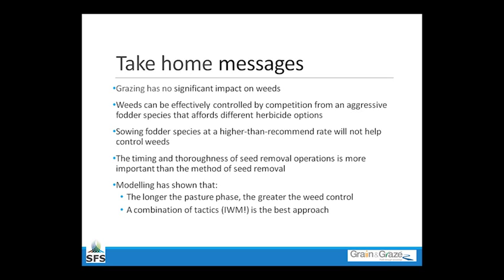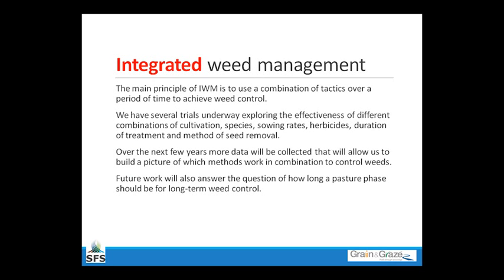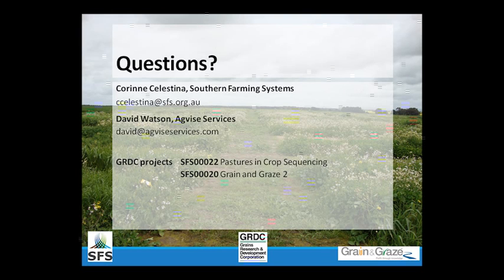We're only midway through these trials, so we've got a lot of data still to collect and still to crunch. And in 1 or 2 years' time, hopefully the pictures will be a little bit clearer than they are now. And I'd just like to acknowledge Corinne again for putting this together, and the rest of the team at Southern Farming Systems and the Grain and Graze and Pasture Crop Sequence programs. So, thank you.